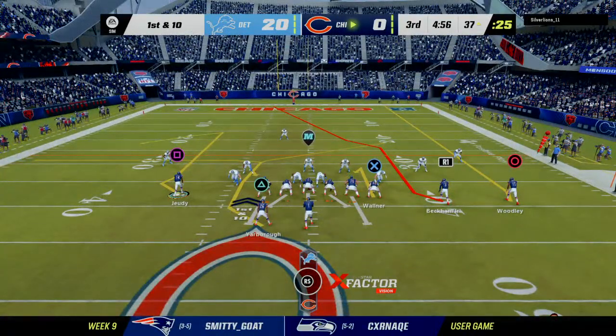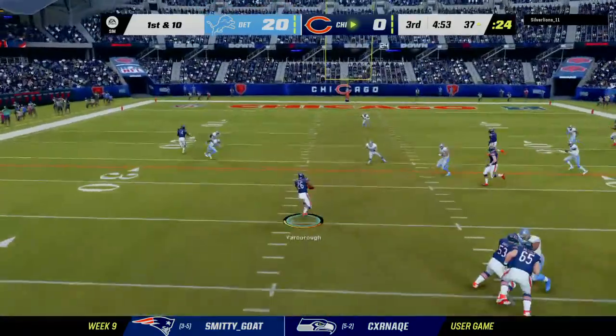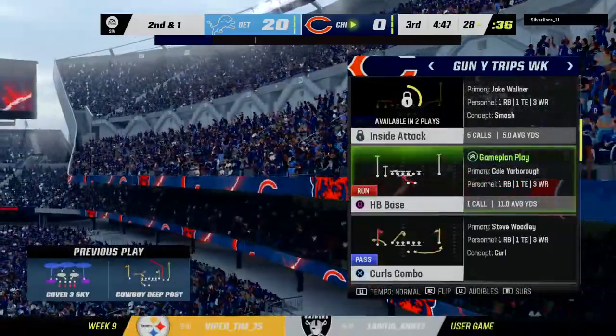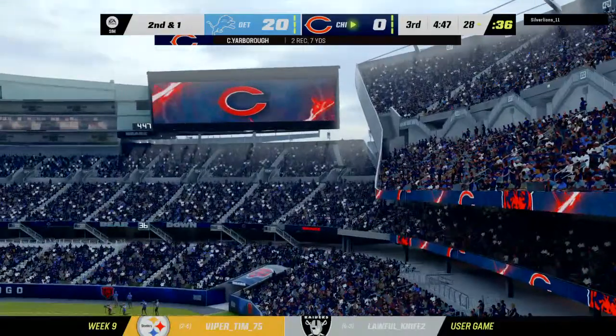San Francisco at Atlanta a few seasons ago. Atlanta throws the interception. San Francisco runs it back. Game is salted away. Fumbles on the return. Atlanta gets it back, drives down, kicks the game-winning field goal. How about that? And a crazy situation we just saw there.